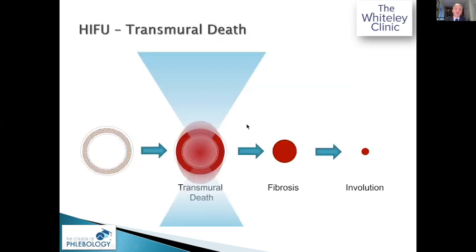And how does that work? We're coming up with some histology at the moment, and I don't have that to show you yet because we haven't published it, but we're starting to work on it. But basically, this is what happens. As the HIFU comes in and goes out, you get this zone of destruction.